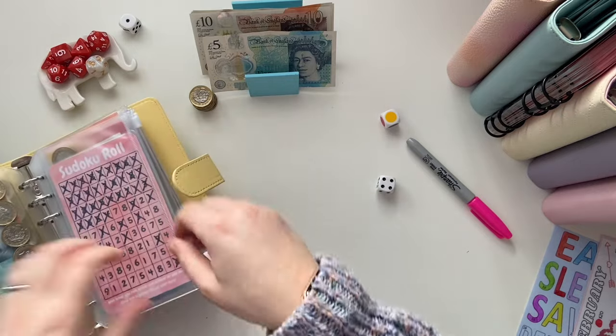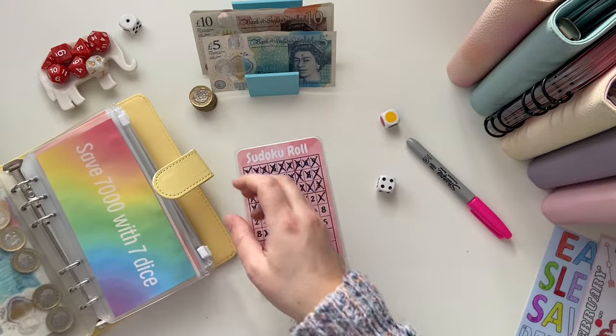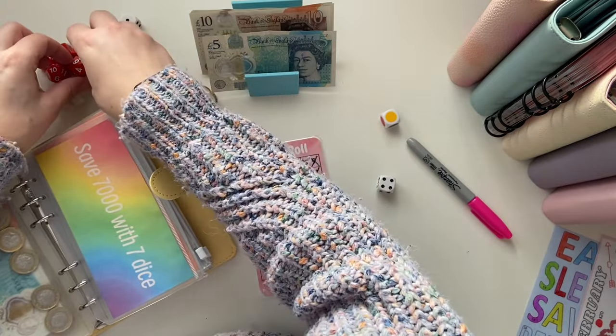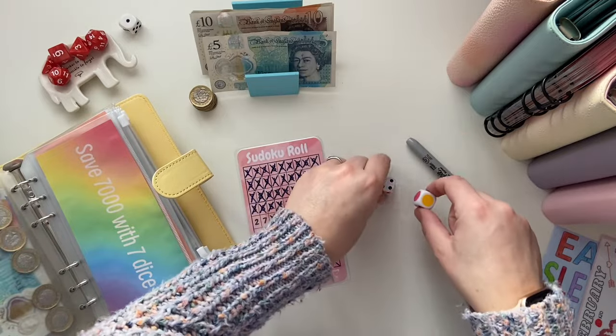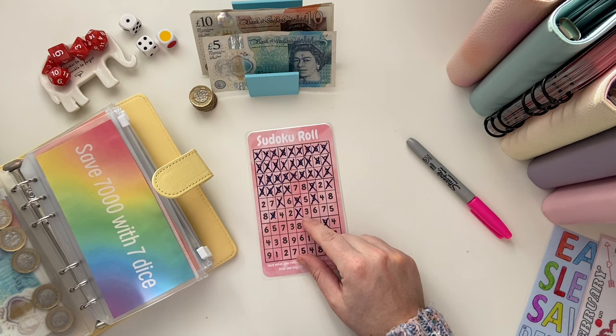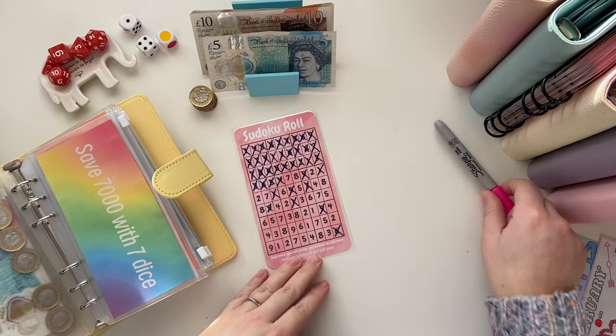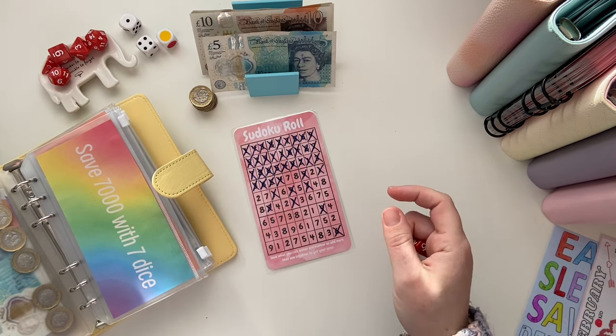Right, Sudoku roll. Let's get two dice again. Let's put these ones back. Oh, I love all the little trays that Holly's making. So nice. Like, no, I need to stop buying.